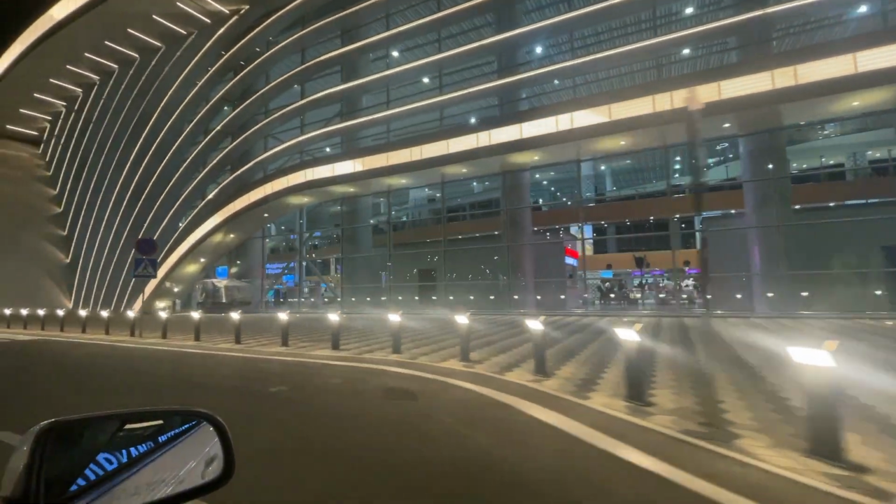I'm finally at the airport, near a gate, not near my gate. I am keeping an eye on the other passengers. Boarding starts in about 10 minutes.